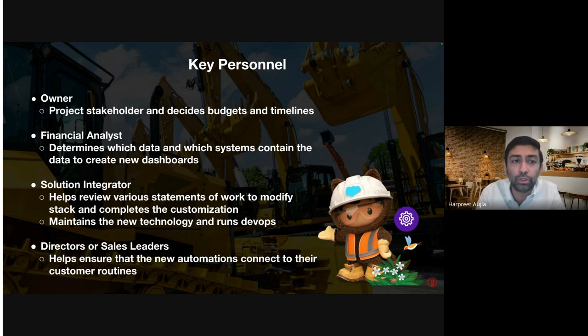So someone who's the key stakeholder, they can make decisions on budgets and timelines, and they're really invested in the project. So we do want to make sure that they see the vision, they can communicate that vision down to the rest of the organization, with the help of the other parties. But it's really important for that person to be bought in, to have that vision.